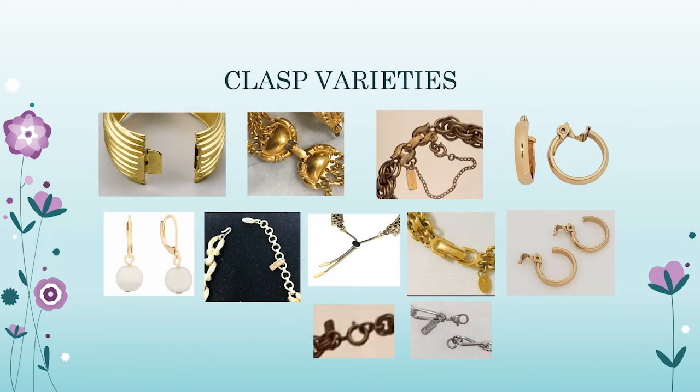Then they had a lot of variety of clasps. Again, the hoop earrings on the right have the Monet actual clip style that they created. There's a cuff bracelet on the left that has almost like a box claw or a box clasp style. But I think what's more popular with Monet, that's more distinguishable, is this little half horseshoe style with the fold over clasp in it.